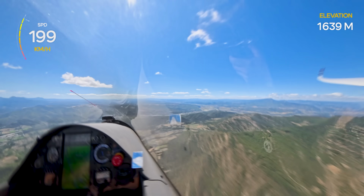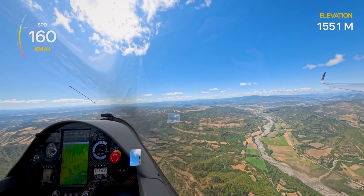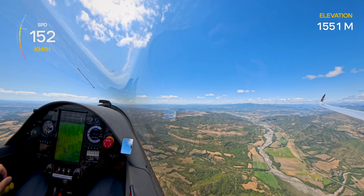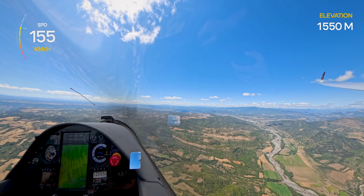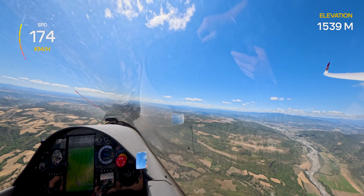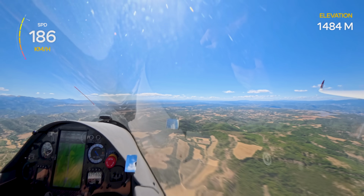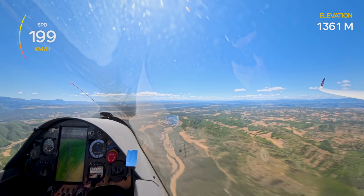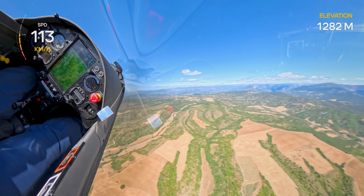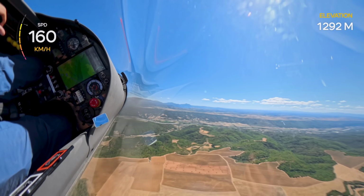My strategy is to head straight toward the clouds and get back to cloud base as quickly as possible. Ahead there is a blue hole, which makes it harder to see where the thermals are, and the conditions there are uncertain. Nothing. Unfortunately, the clouds don't provide good lift, so I have to keep going into the unknown. Finally, the first thermal to circle in. It's about time.